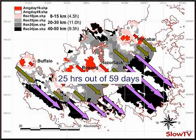The first run of fire, the first bad day we had on this fire, basically the fire ran somewhere between 8 and 15 kilometres in a 4.5 hour period. So those red arrows show the extent of the run that day. The second run of fire ran 20 to 30 kilometres on about an 11-hour run. So considerably greater distance, about twice the distance.